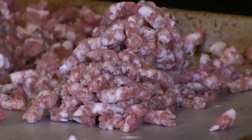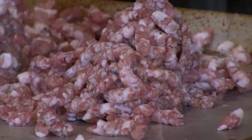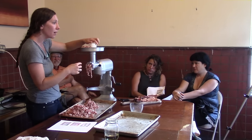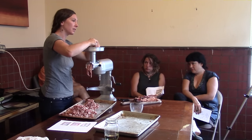Sometimes you do, and also what will happen with a hand grinder, you have to be very meticulous about getting fascia and silver skin off the meat because it'll bind up really easily. In some of the larger commercial grinders, that knife that I threw in there will catch all that silver skin on the back side of it. When I pull it out in a minute, you can see it'll probably have gathered a little bit of silver skin across the back of it. You have to spend more time processing, and it's a workout to get it.